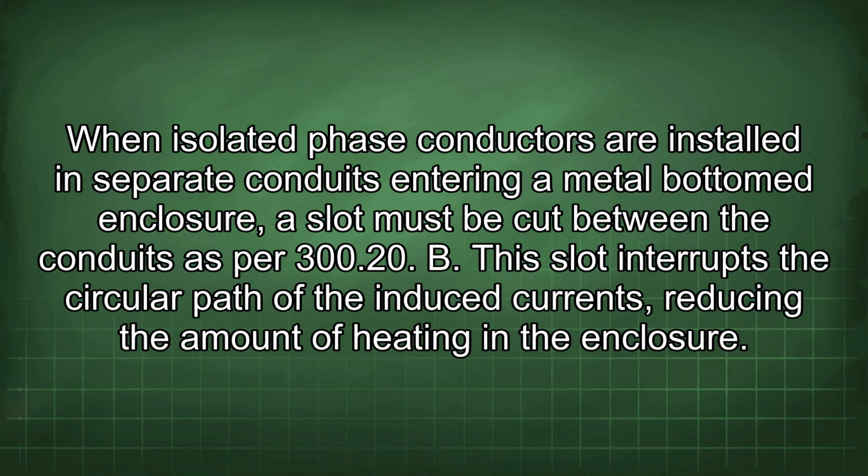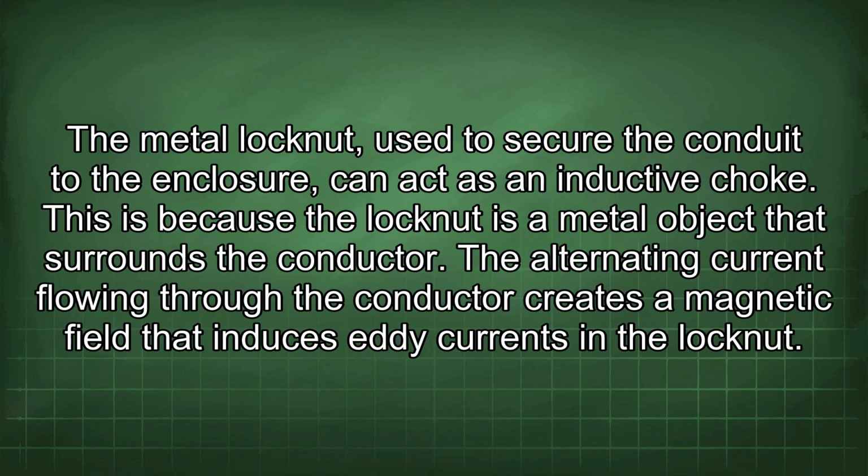When isolated phase conductors are installed in separate conduits entering a metal-bottomed enclosure, a slot must be cut between the conduits as per 300.20(b). This slot interrupts the circular path of the induced currents, reducing the amount of heating in the enclosure. The metal locknut, used to secure the conduit to the enclosure, can act as an inductive choke. This is because the locknut is a metal object that surrounds the conductor.